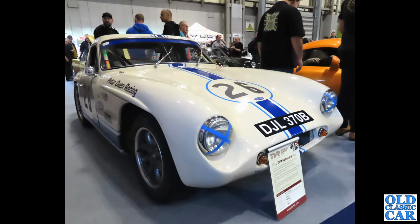Lovely. And to round out this walk around, this look at just some of the cars at the NEC Classic Car Show this time around, is a 1964 TVR Grand Tourer. What a cracking looking little car that is. I'm sure that's a lot of fun to drive.